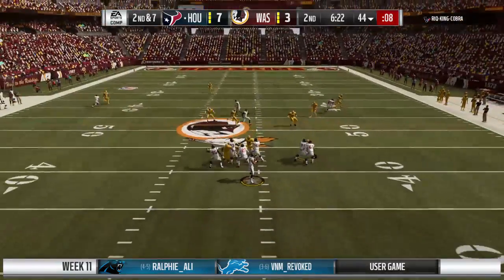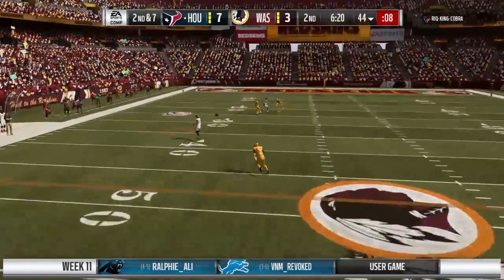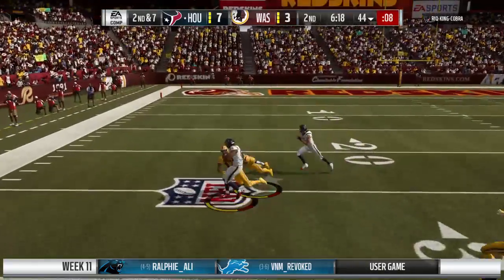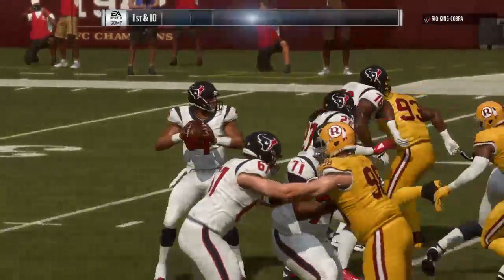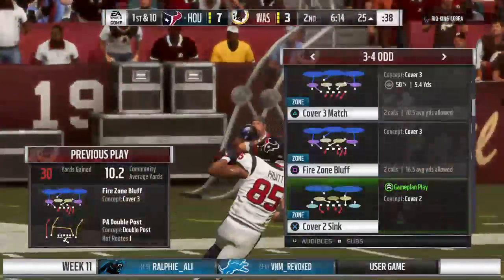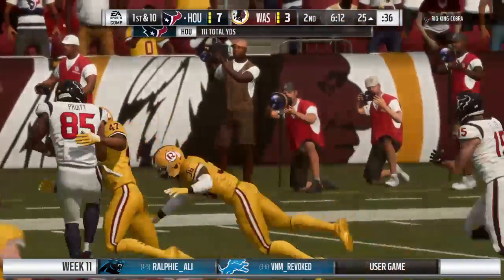Off of play action, it's Watson. It's caught by Cole Pruitt. And they're able to get this one down to the 25. Give him 30 yards there.